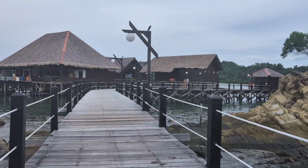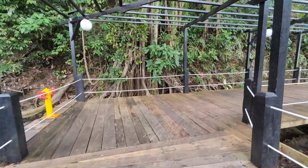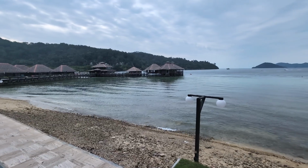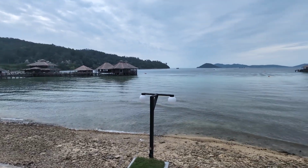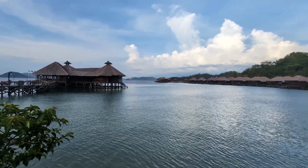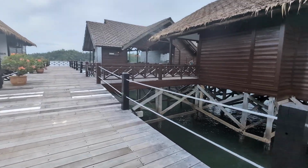So one of the things that I really like about this resort is that they have really strong eco initiatives. I think I mentioned earlier that single-use plastic is not allowed on the resort at all. They have zero single-use plastic, and if you bring anything with single-use plastic, you are asked to leave it in the reception, which is the main hut, the first hut you go into. So that's really good. They're also making a big effort to preserve their coral reefs.